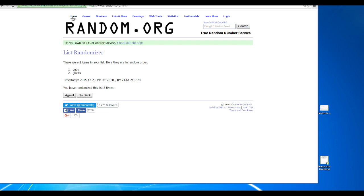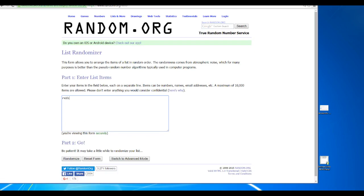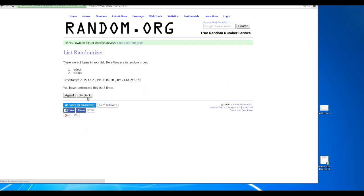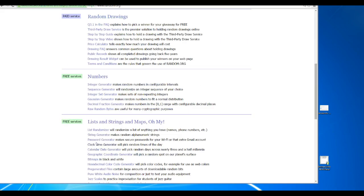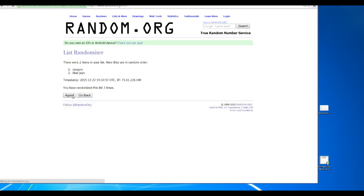Next up, we got Brendan Rodgers for the Rockies and Bogaerts for the Red Sox. Three times. One, two, three. That's going to go to Bogaerts and the Red Sox. Next up, we got Gallo and Donaldson, so that's the Rangers and the Blue Jays. Three times. One, two, three. It's going to go to the Rangers, Rangers and Gallo.